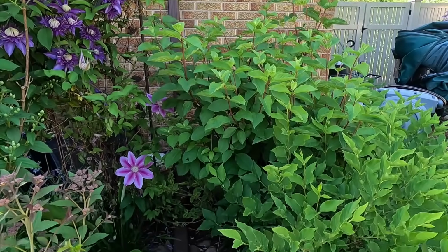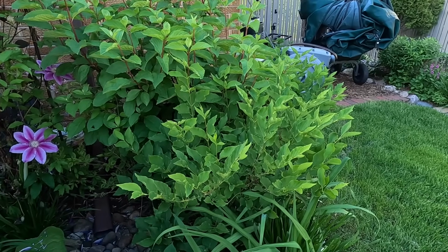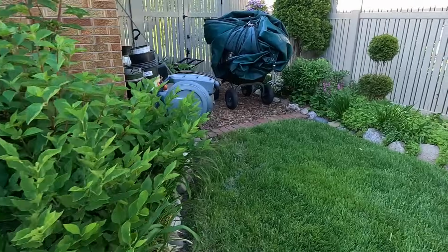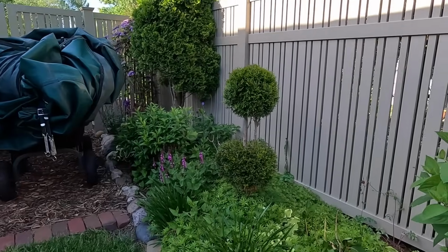I still haven't had time to pull out my lilacs, but it's just been hot and really windy and not a good time to do it. So I'm going to be pulling out these Miss Kim lilacs and possibly transplanting them or giving them away. I haven't decided. There's our giant pool cover waiting to be cleaned. Now that it's off, it's wonderful.